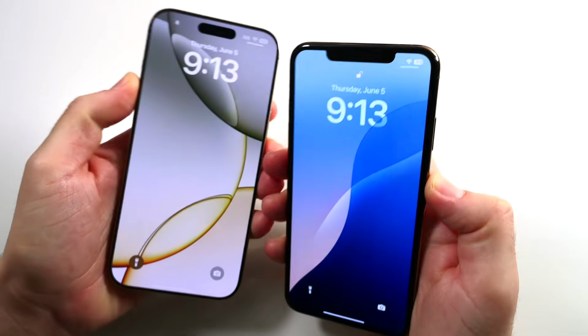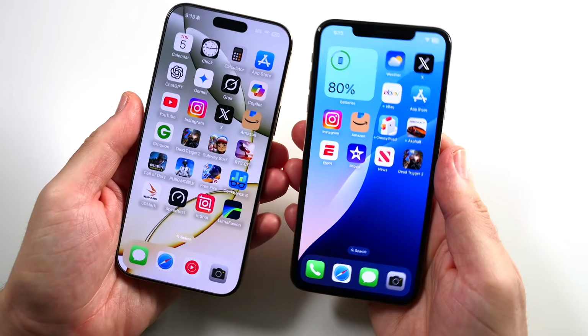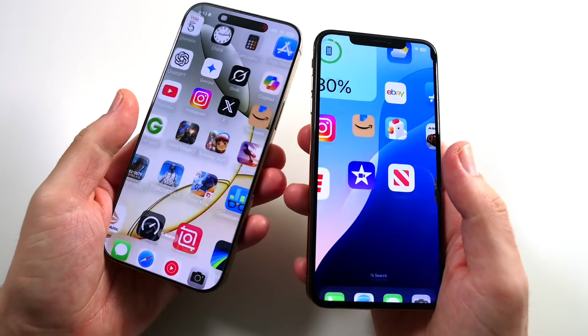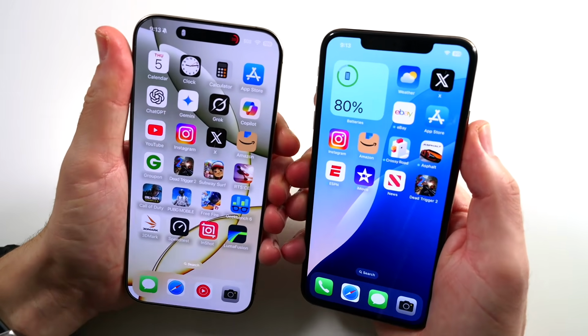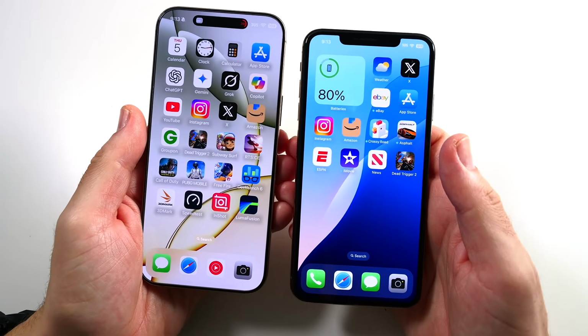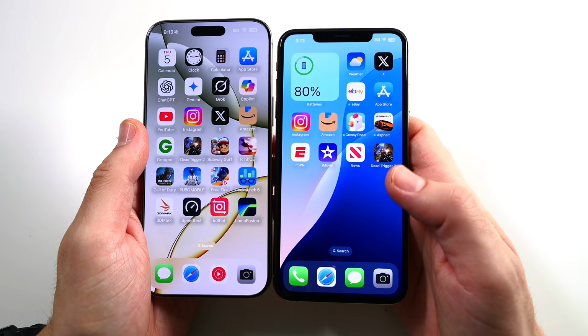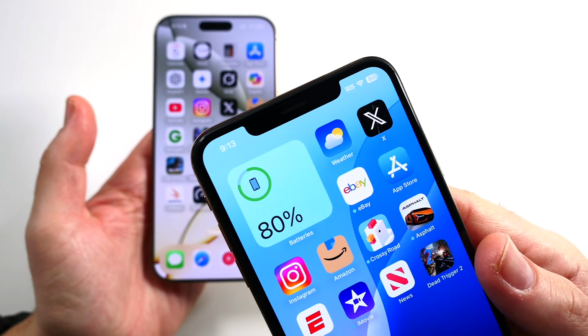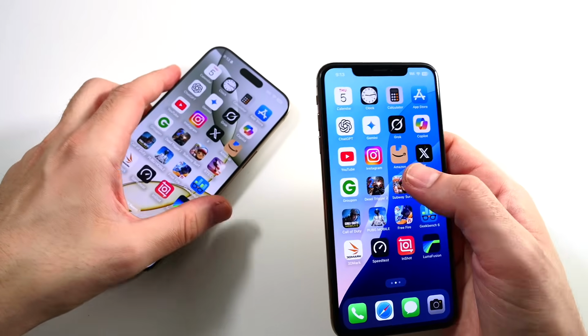I will say the XS Max is not quite as accurate to me as the 16 Pro Max on weird angles, but it definitely still gets the job done. Although I do find that the one on the 16 Pro Max just seems to be slightly more accurate, but it's not a big difference. You could see they came away from the notch.